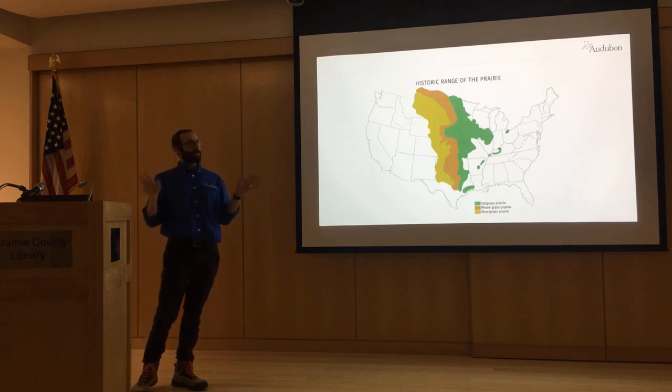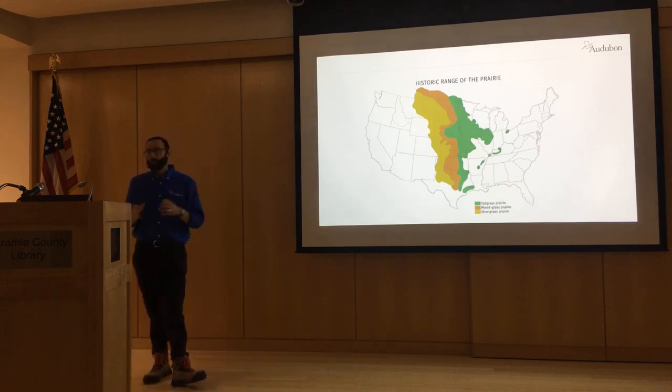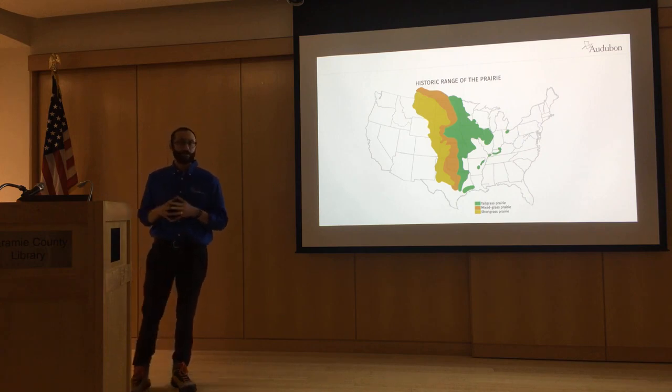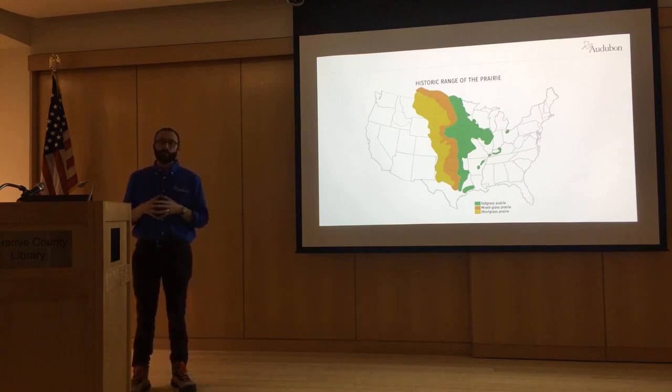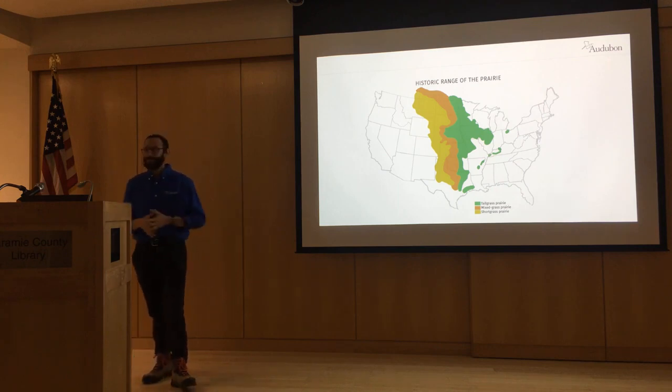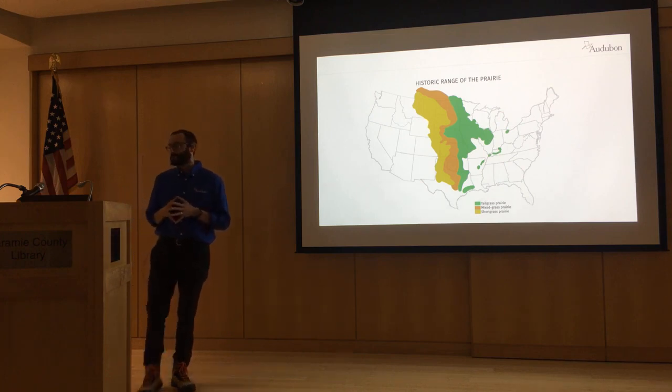And this is a very coarse map, but this is the region we're talking about here, the Great Plains, with the three basic categories of prairie. Most of that grassland loss has been in the tall grass prairie ecoregion there in the east. That has been largely due to land conversion, mostly for agriculture, as you can imagine. But threats abound as well in the mixed grass and short grass regions.